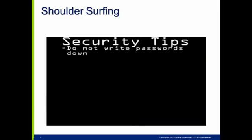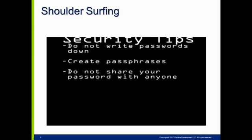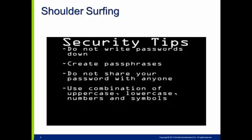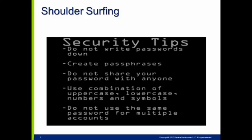Security tips. Do not write passwords down. Memorize them instead. For stronger security, create passphrases. Do not share your password with anyone. Remember, sharing is not caring for your security. Use combinations of uppercase and lowercase letters, numbers, and symbols. Do not use the same password for multiple accounts.